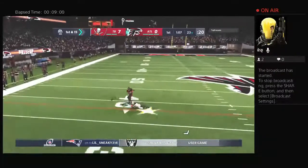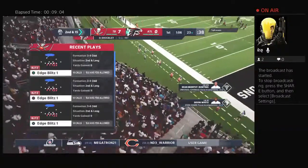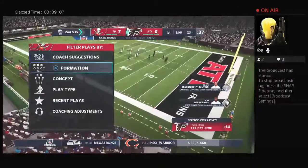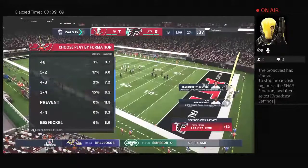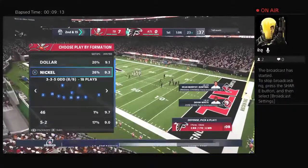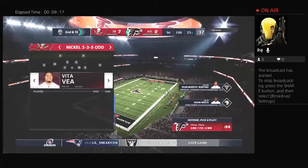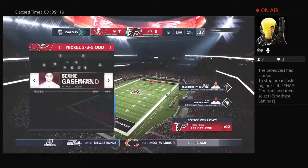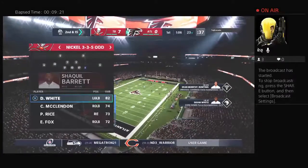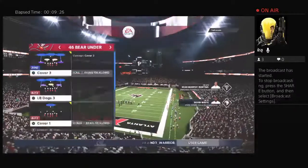Look to throw here, and that is incomplete. He couldn't hold on through the contact. Brings up second down. Well, they've got man coverage on the outside, and my scouting report on these DBs tells me that they love to take matters in their own hands. They want man coverage, not zone. And there was good coverage there that forced the incompletion.